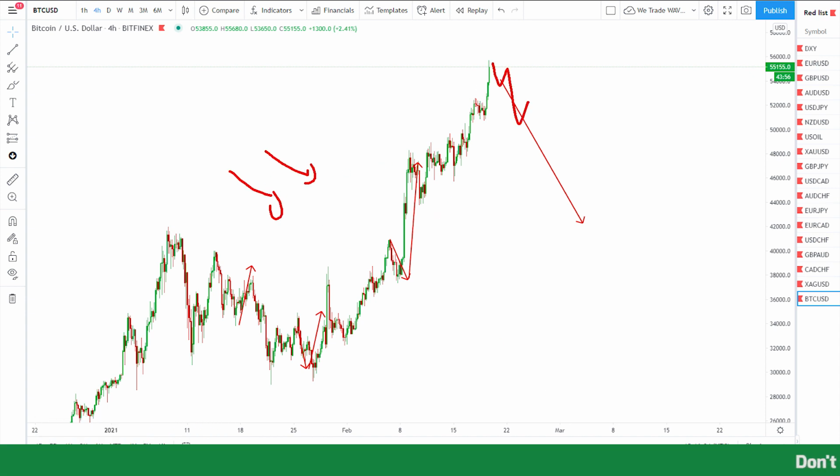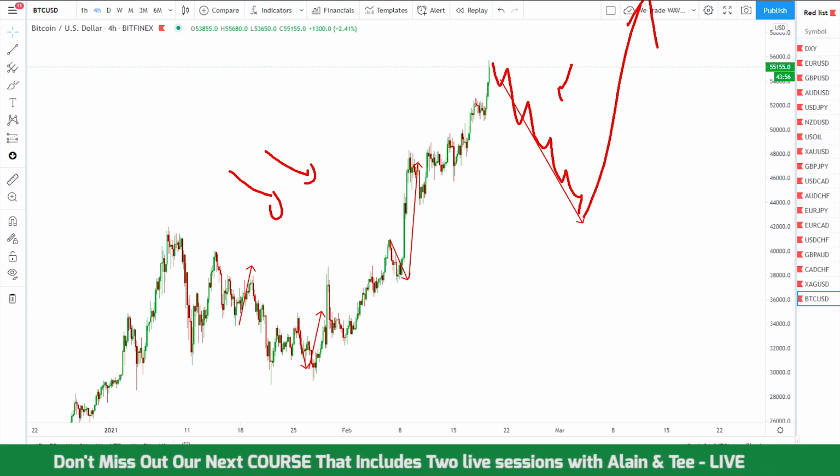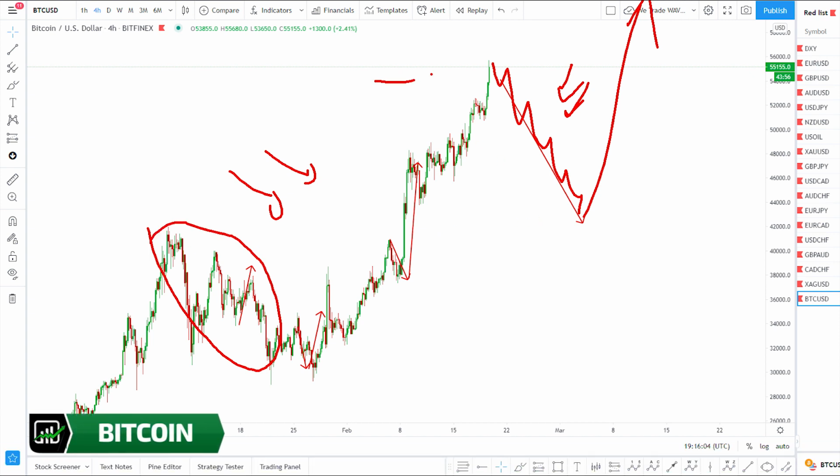We are expecting a pullback and another push up. Any corrective structure that we will get, it will be just a pullback for another up wave. And this pullback, it might be similar to this one. Remember, a lot of big companies are in now for Bitcoin. Without going into names, if big companies are thinking to invest in Bitcoin, this means they will try to push it down before they buy it. So this corrective structure, it will be just a pullback for another up wave.